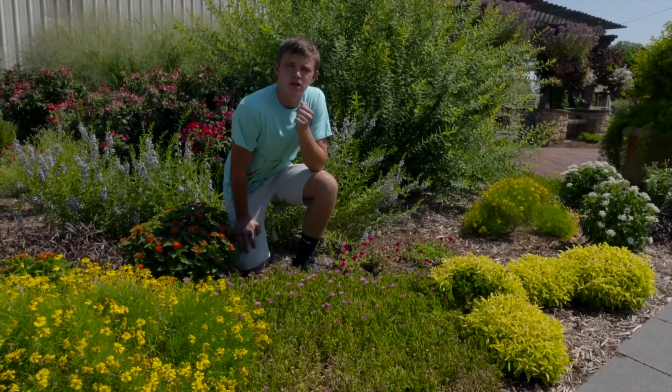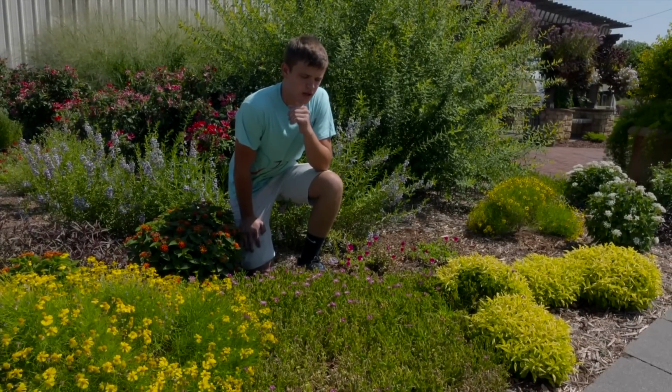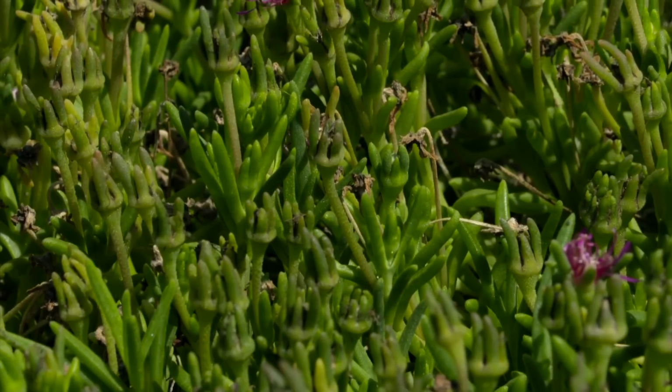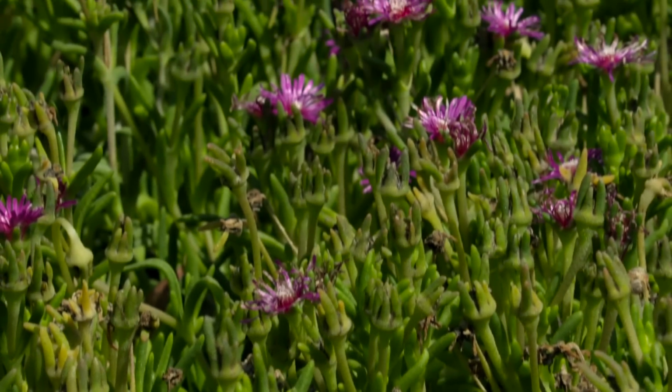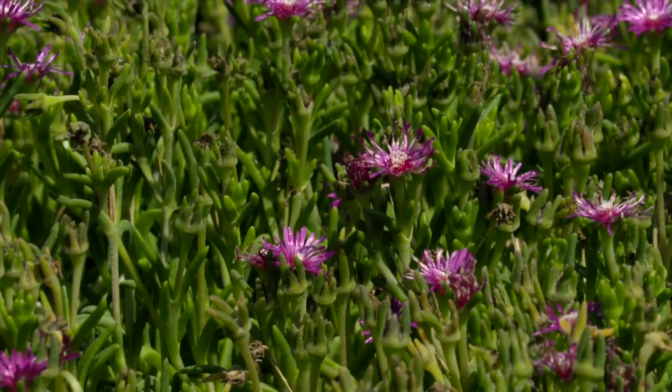The reason it works so well here in Oklahoma is it's native to South Africa, so it's very tolerant of our heat. It takes little water and little maintenance. It has little to no insect or disease problems, and it's a perennial. So unless you have a very wet or harsh winter, it's going to come up every year.